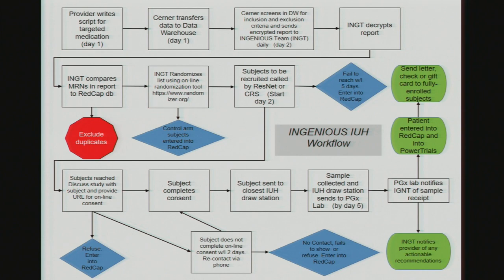If not, then they get randomized to either the genotype-guided or the standard of care option. Then we have a series of research coordinators, which we call ResNet, who start calling the patient to try and recruit them into the study. If we fail to reach them within 5 days, they're just entered into REDCap, because that's our time limit, as we need to have them back to get their genotyping report done. The subjects that are reached, we discuss the study with and go through an online consent.